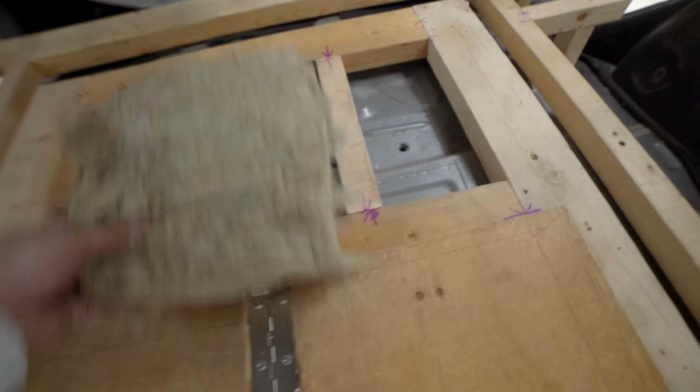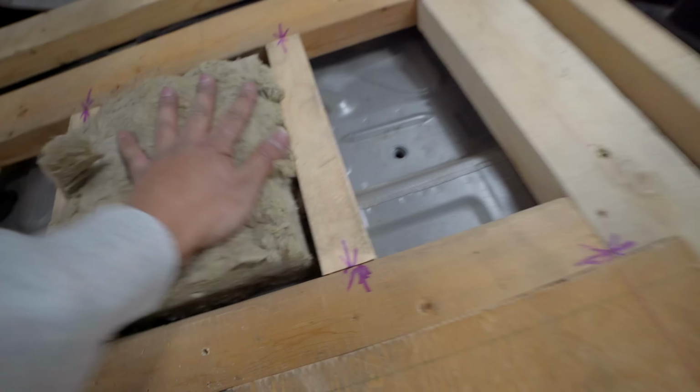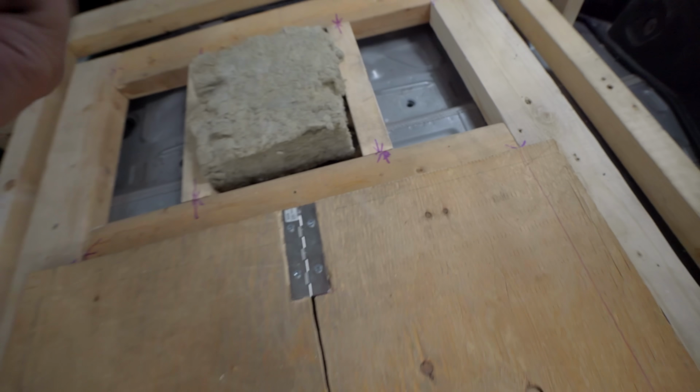So try not to use your bare hands, because insulation can cause a lot of irritation afterwards, which is definitely what happened. This has fiberglass in it. Maybe I shouldn't be handling this with my bare hands.